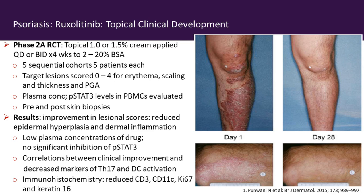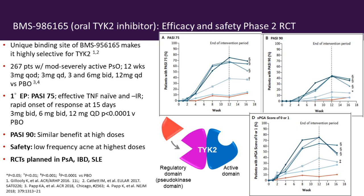So this is the TYK2 inhibitor, and as you can see in the picture, basically on the left, you're seeing where it binds in the regulatory domain, which is the pseudodomain, and on the other side is the active domain, the ATP binding site, where all the other JAK-STATs that we know about bind. So that is a bit of a difference.